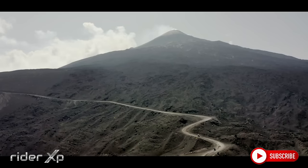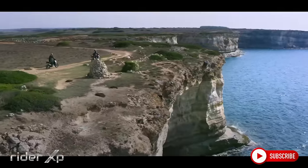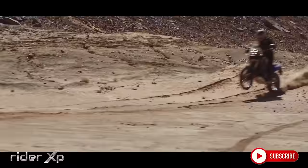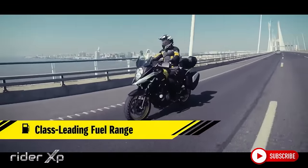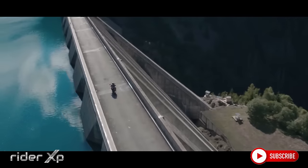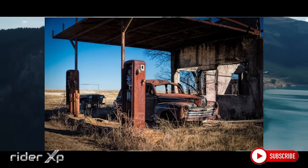I do want to point out that these fuel efficiency figures and consequent range figures are based on ideal conditions as perceived by various testers and manufacturers. In the real world, they will depend a lot on your riding style, riding conditions, and even the fuel quality you will get in the remote corners of the world when you're touring.